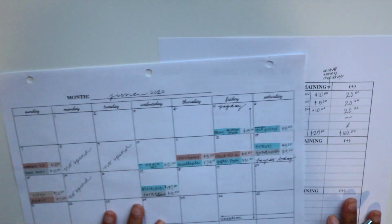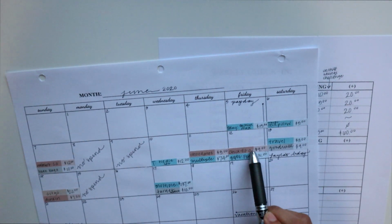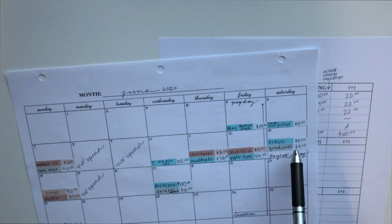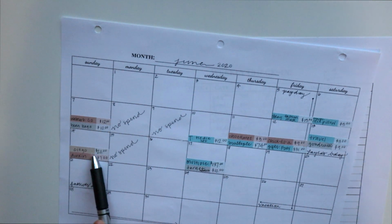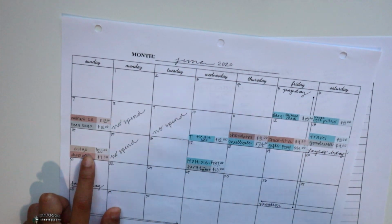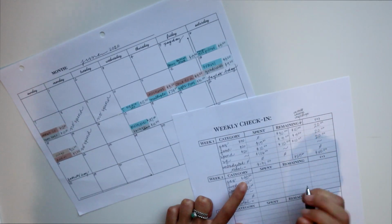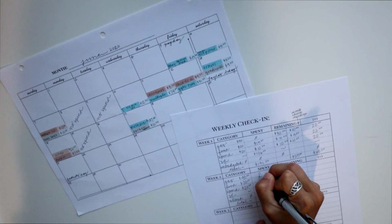The way I have it broken up is pink, this blush tone, is my food. Blue is sinking funds, gray is my spending, and here this nude color is gas. So we finally put gas. First we have gas, and I started off with $40, and I only had one gas expense, which was on the 14th, and it was $20.